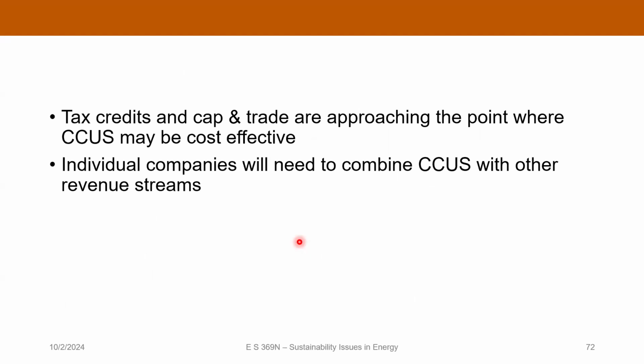So the take home here is that our tax credits and cap and trade might be getting to a point where this could be cost effective. But I think we're still in a situation where you can't make money just doing carbon storage. You have to have something else in your business that is making money. That's just the way things are right now. So, the utilization aspect is intriguing, but we'll see where this goes.